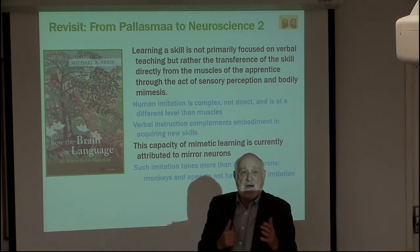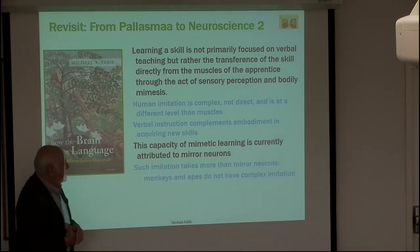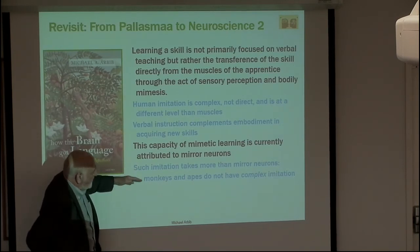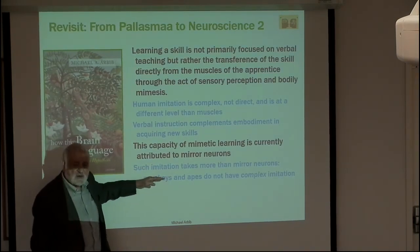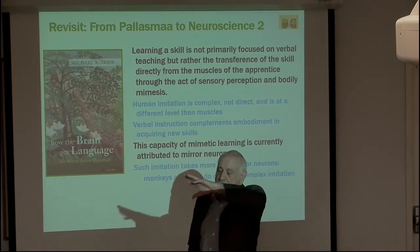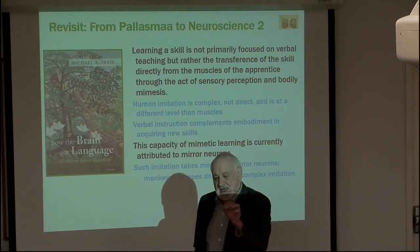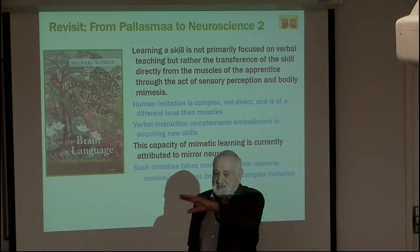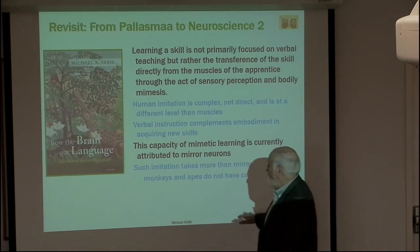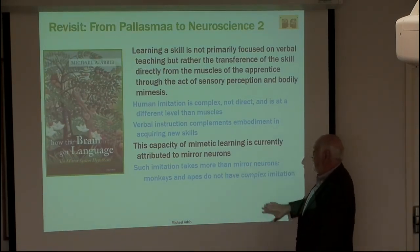Okay, the last one is the capacity of mimetic learning is currently attributed to mirror neurons. So this was where I went into a little excursion where I looked at the difference between mirror neurons recognizing this specific action rather than recognizing the pattern of behavior, or mirror neurons recognizing the articulation of a single word as distinct from understanding how the words are put together and linked to meaning. So basically, it takes more than mirror neurons. Monkeys and apes do not have complex imitation. They certainly do not have language.